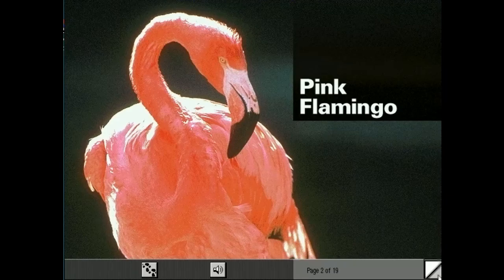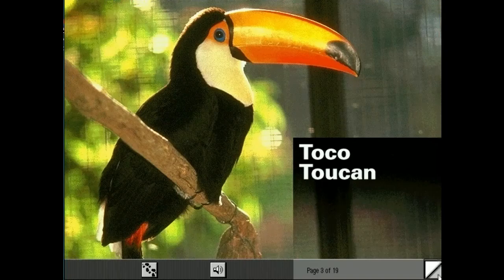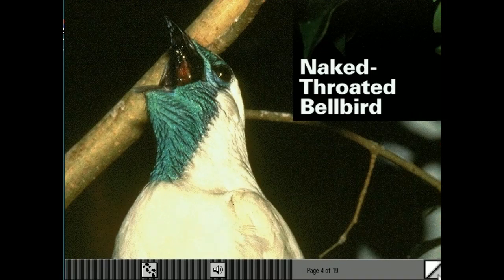Banks of South America are home for many exotic and brightly colored birds, like the long-necked spindly-legged flamingos. The toco toucan, with soft fur-like feathers and a beak nearly as long as his body. Here's a bird nearly everyone visiting the zoo has heard, the naked-throated bellbird.